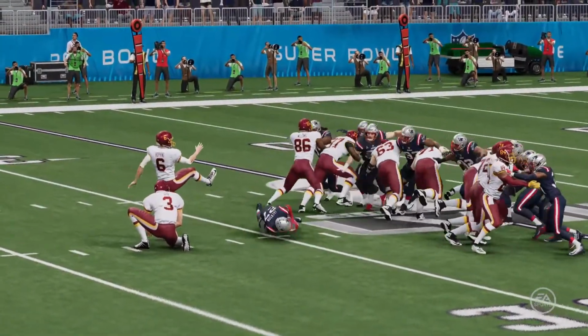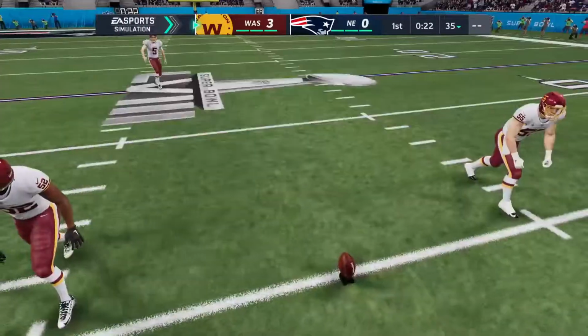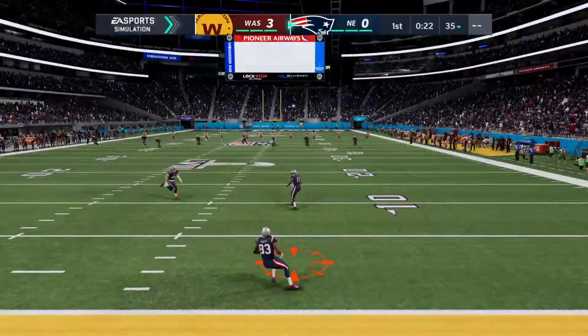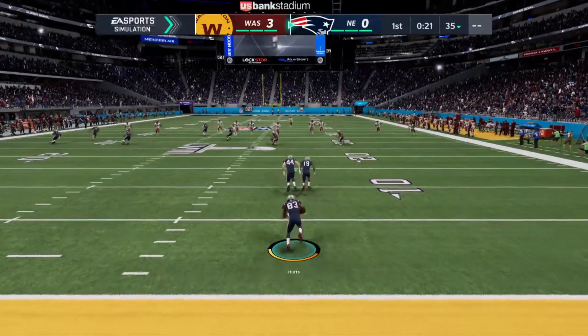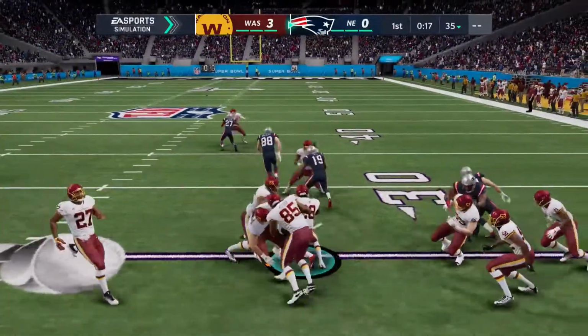Makes this Washington 3. 3 points, probably not going to win this Super Bowl, but at least you get something on the opening drive. And it's certainly not going to lose it. So the bottom line is, come away with the points now, come back and get greedy later, and try and put it in the end zone.